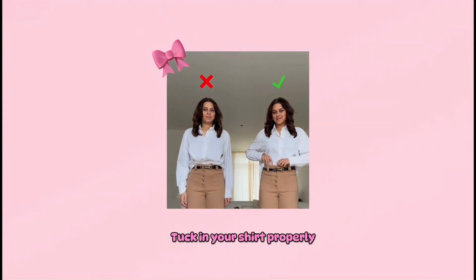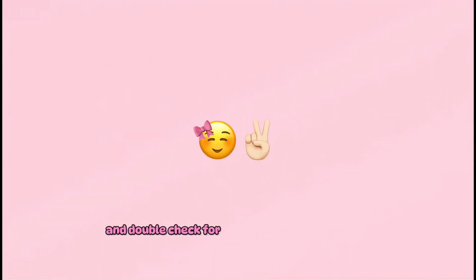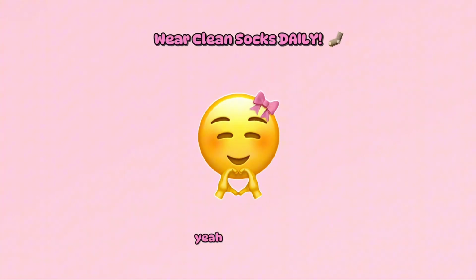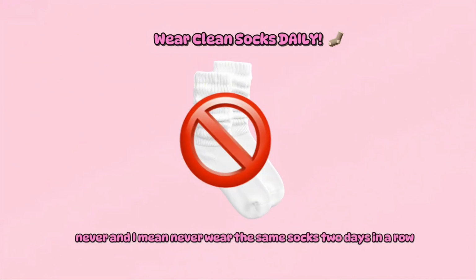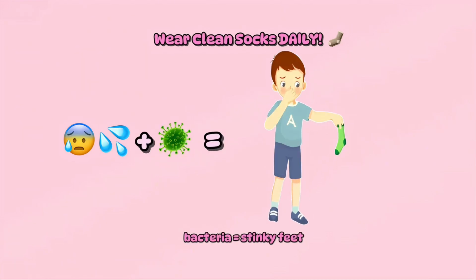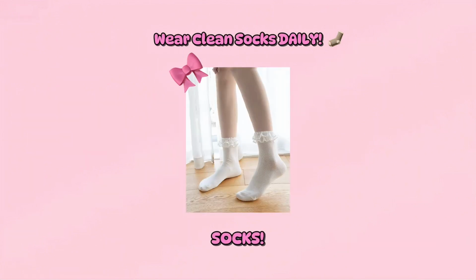Tuck in your shirt properly. Make sure your tie or belt is straight. And double check for any loose threads or missing buttons before leaving. You ever take off your shoes and immediately regret it? Yeah, let's fix that. Never, and I mean never, wear the same socks two days in a row. Sweat, bacteria, stinky feet. Just throw them in the wash and grab a fresh pair of socks.